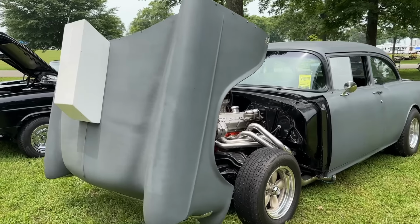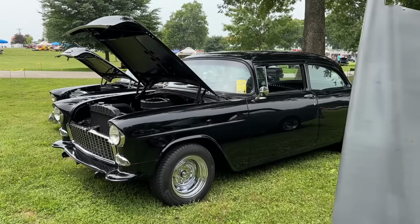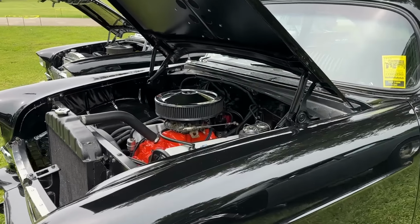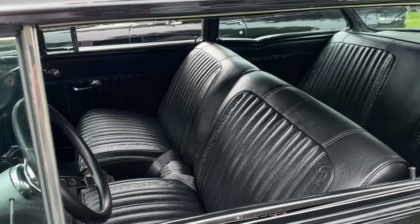And sitting next to it is another tribute car for an iconic movie. This is the Bob Falfa '55 Chevy from American Graffiti. You can see under the hood, pretty simple small block Chevy, but this is a very slick car. It's got a real nice interior with a big notch in the seat for the 4-speed shifter.